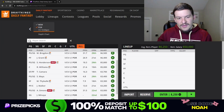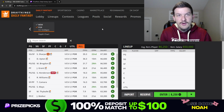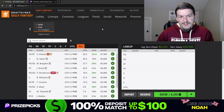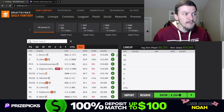We'll have to see. This is the last game of the night, so don't know when we're going to get this Portland starting lineup, but I think there are going to be some plays we want to target from Portland here. Even though the price tags are coming up on these guys, I still think Sharpe, Brogdon, those guys look playable, especially with Scoot out today. But that'll do it for this game, and this 7-game slate for Friday night, guys.